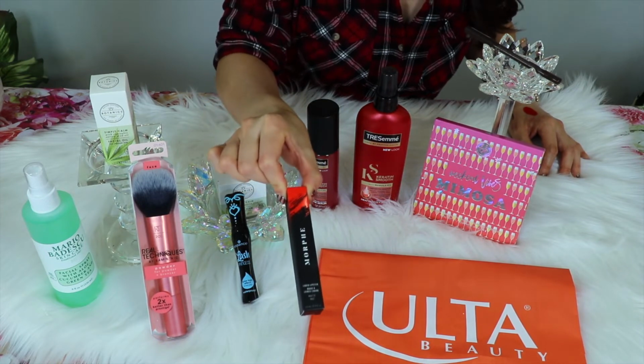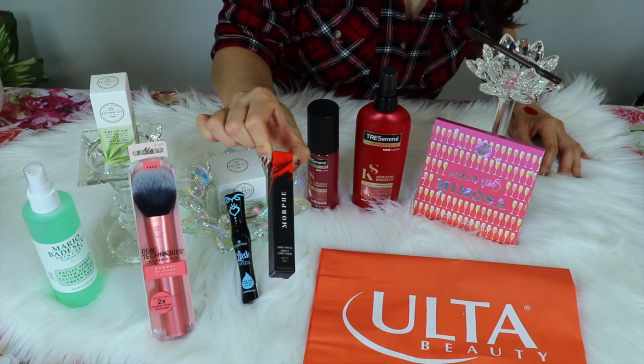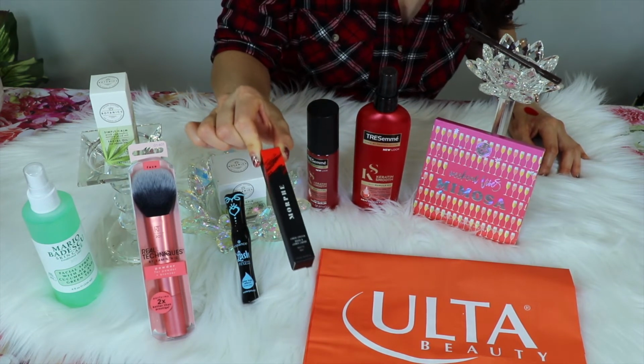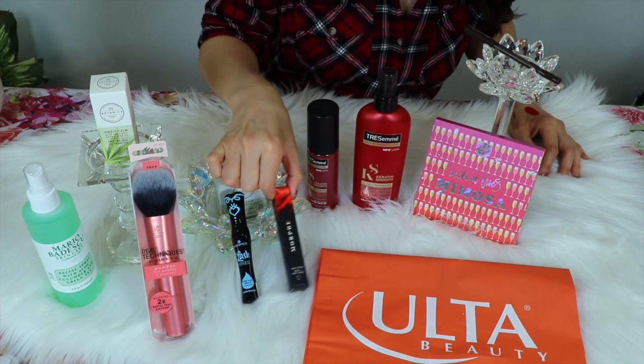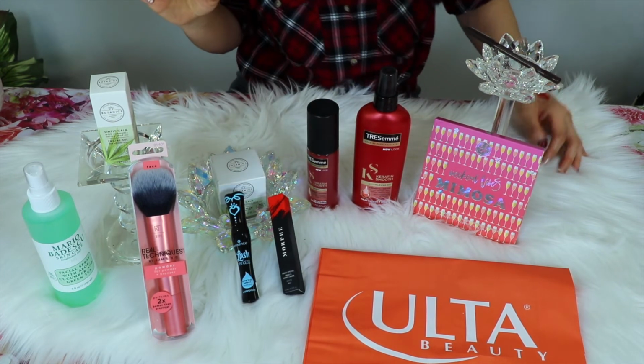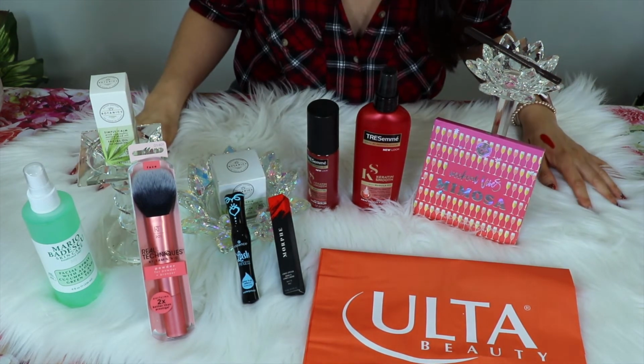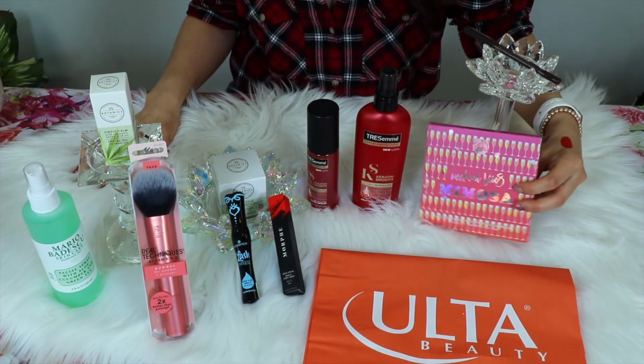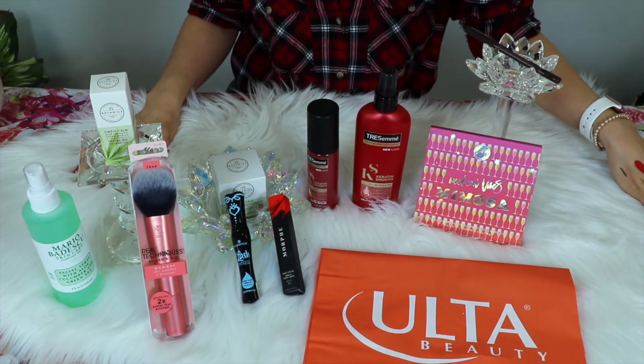I have tried the Morphe lipstick, and the thing about this one is it does come off. It is not a stain. So that's the only thing that I don't like about it. But other than that, I really like my purchases a lot.